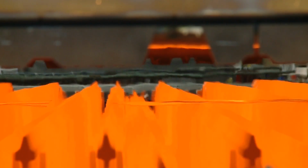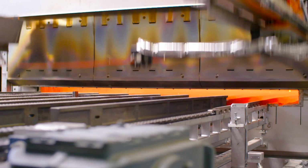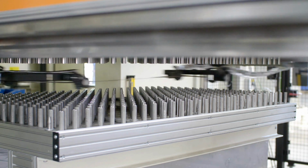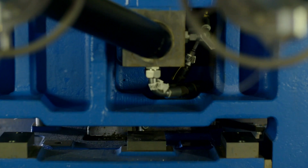The galvanized panels are heated to around 900 degrees Celsius in the furnace and cooled to below 600 degrees Celsius in a pre-cooling unit. Finally, they are formed with a tool and then tempered.